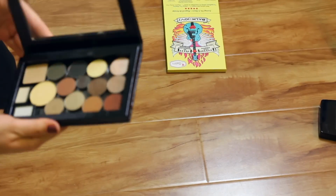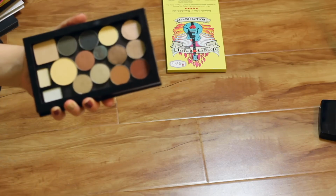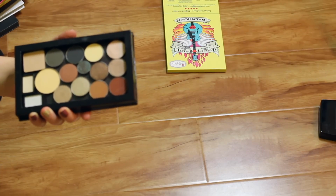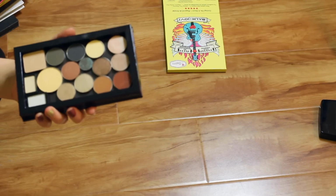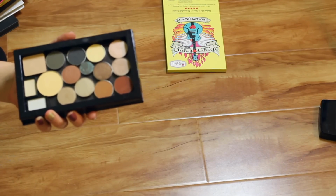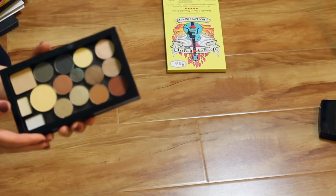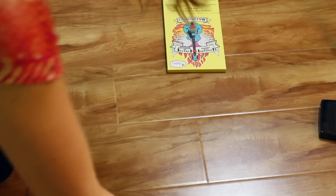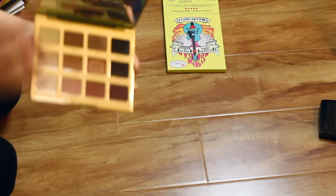Oh, my Z palette, the only Z palette that I own. And there's a mixture of shades in here, different brands. I think I'm gonna keep that because a lot of the shades here I actually do enjoy and love. Again, it was in the back of my drawer, so I forgot that I even had it. I'm definitely going to put it somewhere in front so that I remember to use it. All right, I have my Tartelette palette that I'm definitely keeping.